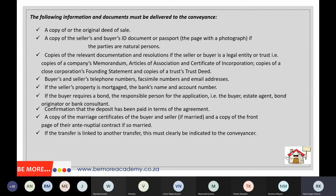If the seller's property is mortgaged, the bank's name and account number. If the buyer requires a bond, the responsible person for the application, the buyer's estate agent, bond originator, bank statement. Confirmation that the deposit has been paid in terms of the agreement, a copy of the marriage certificates if the buyer and seller are married, and a copy of the front page of their antenuptial contract, if so married. If the transfer is linked to another transfer, it must clearly be indicated to the conveyancer, and also the name of the conveyancer who addresses it.